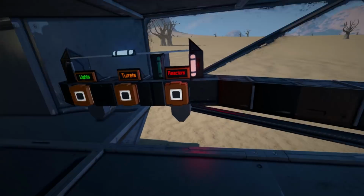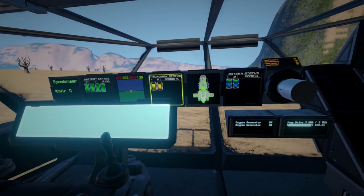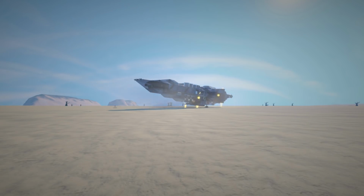Also have all our reactors over here. We should turn them on. So, reactors are on. There you go, reactors are on. Let's jump in and give this thing a spin. 2 oxygen generators on, and our jump drive is charged. Okay then, let's give this thing a bit of a fly.